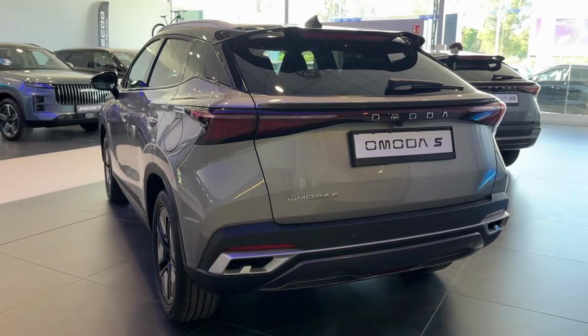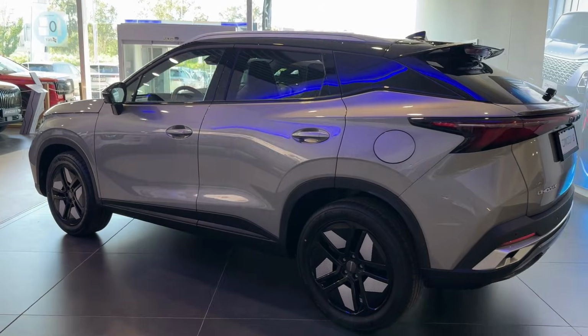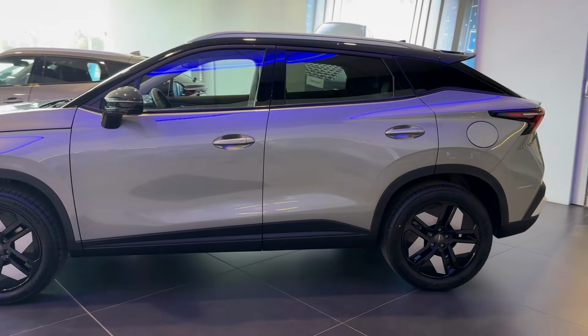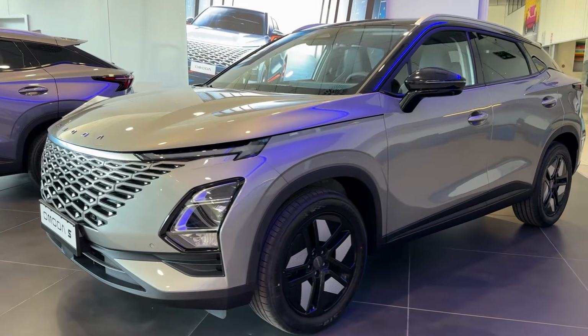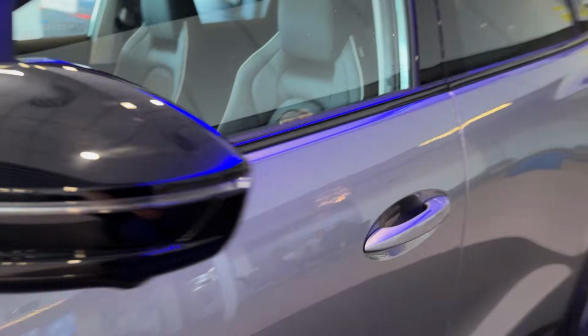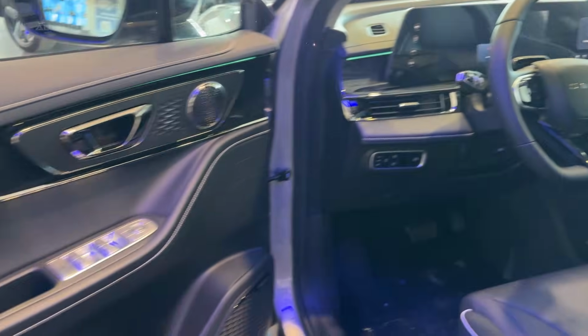First impressions matter, and the Omoda 5 absolutely nails them. This isn't your typical boxy Chinese export. We're looking at genuine design flair here. Those LED headlights slice through the night like laser beams, while the sculptured bodywork flows from front to back with real sophistication. The fastback profile gives it serious road presence, and honestly, park this next to a Volkswagen T-Roc and you'll wonder why anyone pays premium prices anymore.